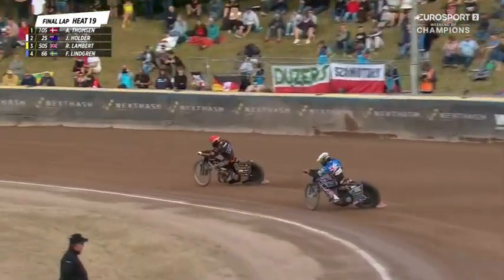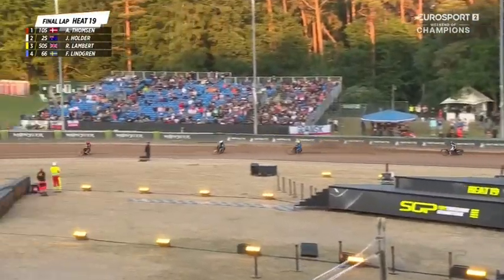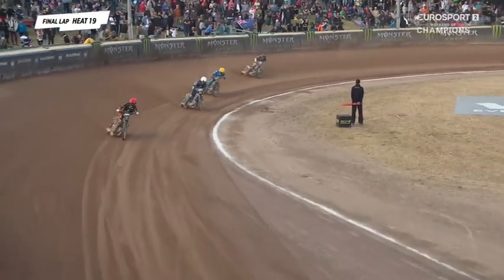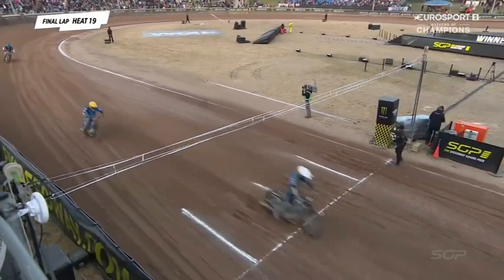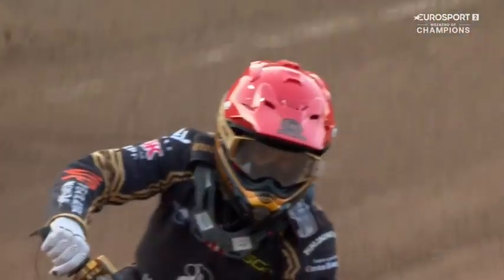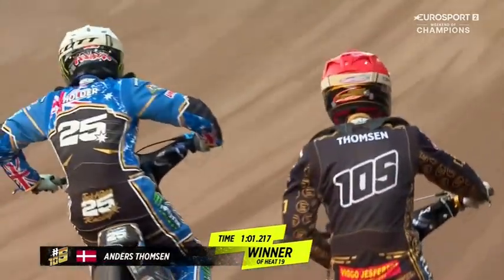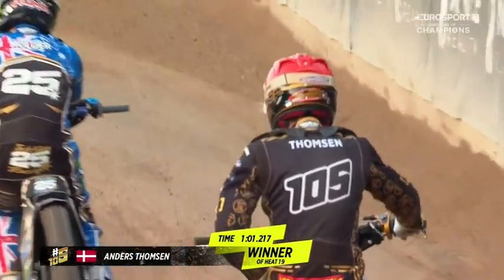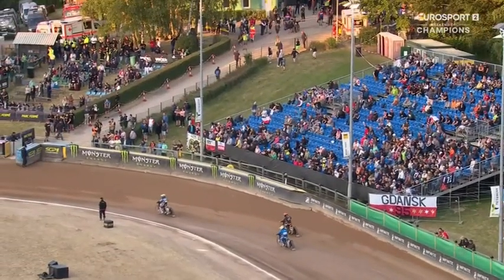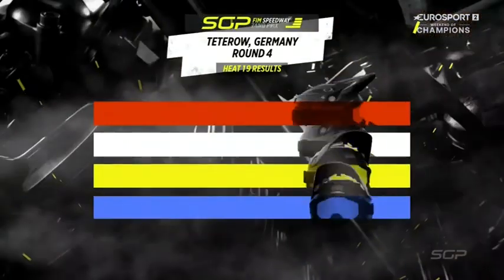Anders Thompson, a return to form for the Danish rider. Of course, he won in Gorzów last year, then celebrated in his underpants. Fabulous scenes they were indeed. And Anders Thompson through to the semi-finals with a superb ride. In heat number 19, disappointment for Lingwin. We're not going to see him now. All of a sudden, he's vulnerable in second place in the world. But for Anders Thompson, this is exactly what he needed after a disappointing start to the year in the SGP.